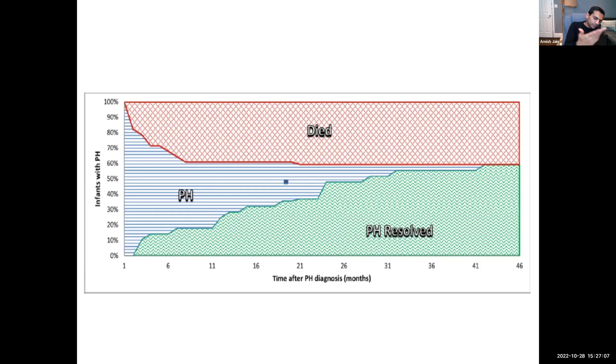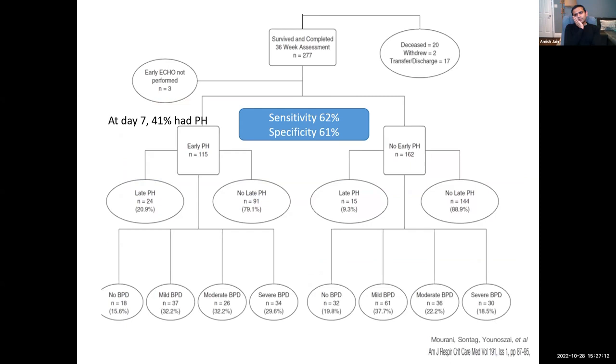What about the timing of PH diagnosis? So this is, to date, the largest prospective cohort study conducted in this patient population, by Morani. And you can see there are about 277 patients. They scanned them in the first 7 days and then at 36 weeks and tried to diagnose early PH and late PH and understand the relationship between the two.